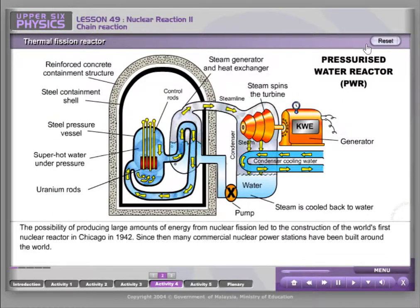The possibility of producing large amounts of energy from nuclear fission led to the construction of the world's first nuclear reactor in Chicago in 1942. Since then, many commercial nuclear power stations have been built around the world.